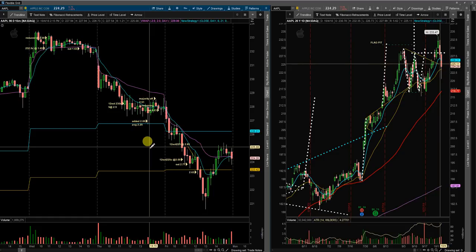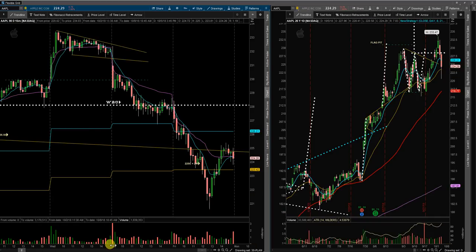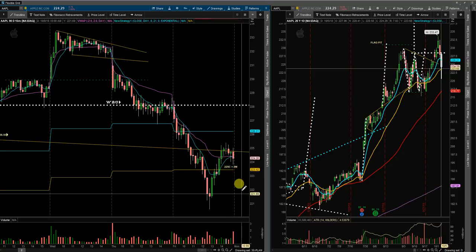So Apple didn't work out very well late in the week here, but I will still continue to keep it on my radar for a potential earnings play. I don't know why this is on here. Oh, never mind. That's actually what I'm looking at for Monday. Don't need the arrow on there though.